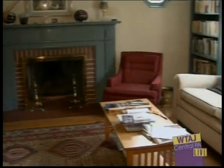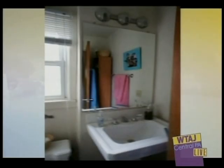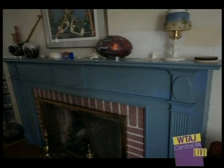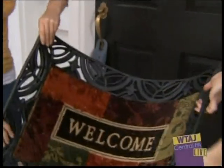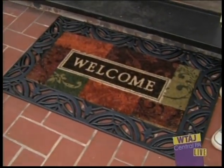The act of staging is all about making a house feel as neutral as possible so that you appeal to a much broader base of buyers, which in turn then gets you a faster offer. And the faster you get an offer, the more likely it is that you're going to get closer to asking price, if not asking. Or more. That's our goal, is always to get more than asking. Which is good for the seller, good for Jessica, and good for the new homeowners.